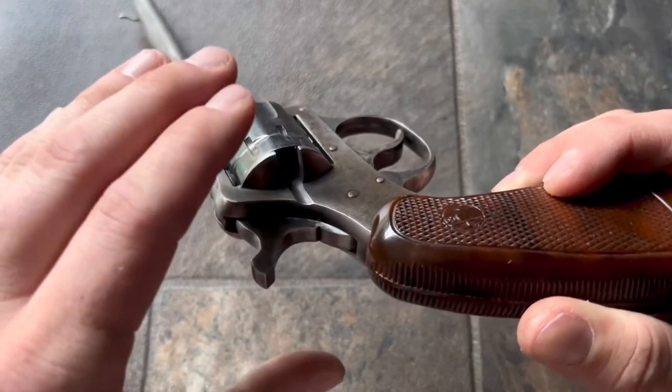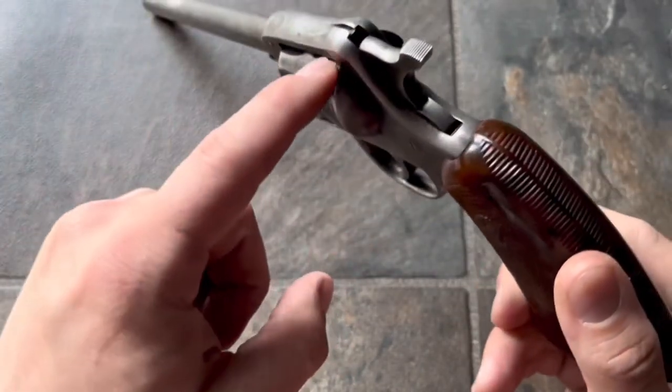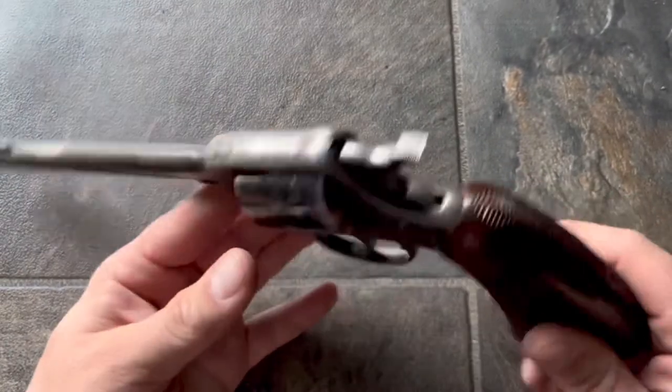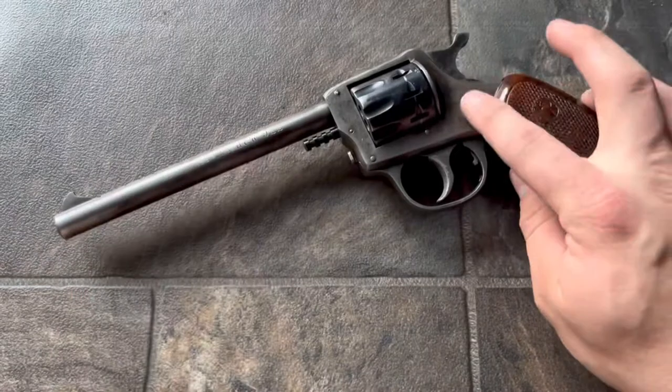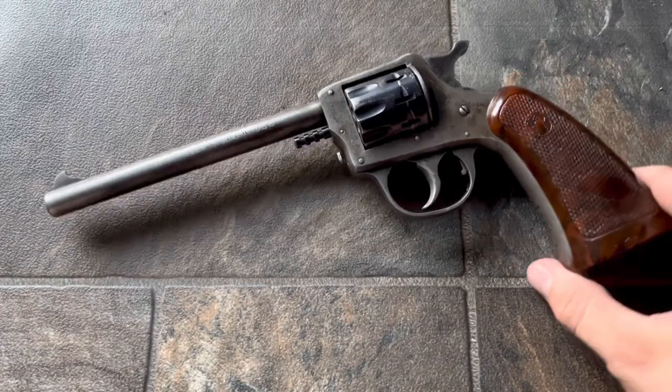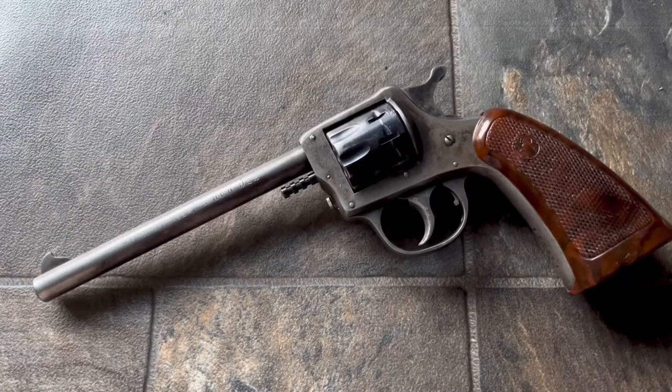And it's not really a good sight indicator because your live rounds are up here and it rotates this way. So, take it for what it is. I imagine that this frame was probably used on other revolvers that maybe had different features. But that's just my guess. Again, I'm not an H&R guy. Not that there's anything wrong with them. I've just never been into them.